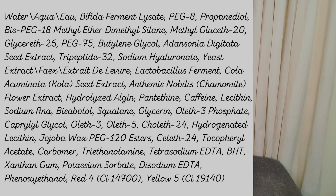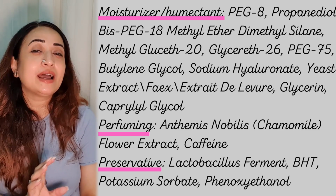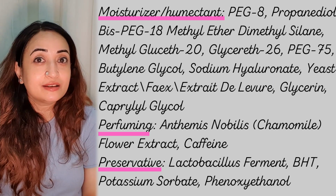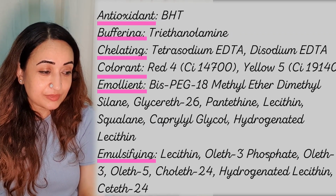I have used this serum for years together, and now a lot of you have started using it and absolutely love it. Let's see what the Estee Lauder Night Repair Serum has. The Estee Lauder Night Repair Serum has a whole lot of ingredients, but when you look at the star ingredients, it doesn't really have much. It's got a lot of moisturizers and humectants, as you can see here. It's got perfuming. I don't have a problem with perfuming at all. I love fragrance. But the thing is, it's not directly making your skin better, healthier, or younger in any way, but it's there. It's got one antioxidant.